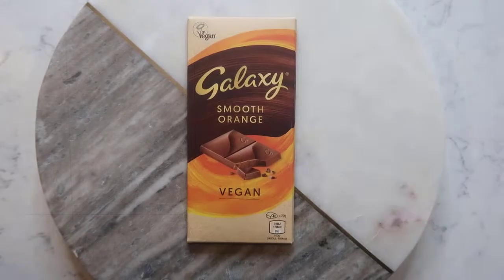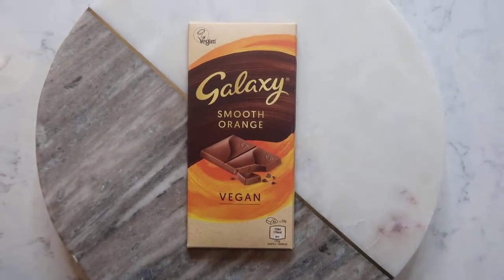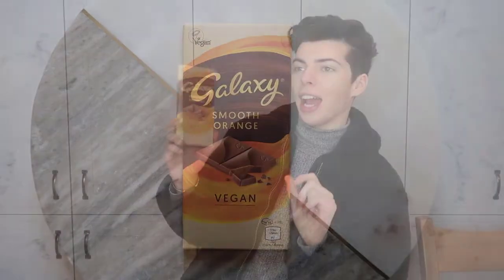I also got the vegan Galaxy bar. I got the salted caramel one, and now I got the smooth orange one. I've also tried the hazelnut one, and they're all actually amazing. Even non-vegans who've tried them love them as well.